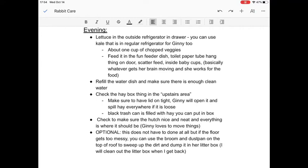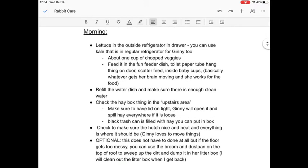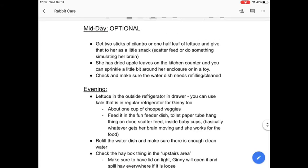In the evening, I literally just copied and pasted what I had in the morning, just down here. It's the same thing. Feed 1 cup of things, stimulate her brain, refill the water, make sure it's clean, check the hay box upstairs, make sure she has enough hay, and then check to make sure that everything is in the right place and Ginny doesn't need anything, and if the floor is really dirty, she can clean it up a bit. So that is all I have on my document.